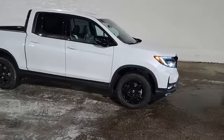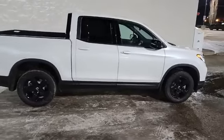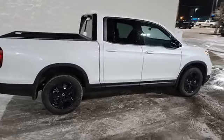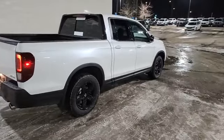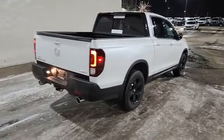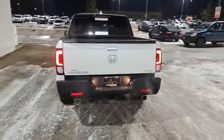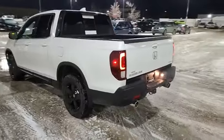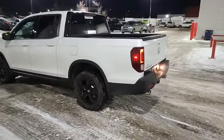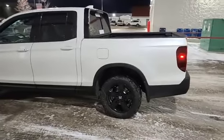So there are 4 trim levels when it comes to Ridgeline. There is the Sport, which is the starting model, the EXL, which has the leather interior, the Touring, which is technically sa Honda ang pinaka top trim level namin, and you have the Black Edition, which is this one here. So just like all the other Black Editions, it's a few $1,000s more kumpara sa Touring. And it's mainly just black accents sa sasakyan.